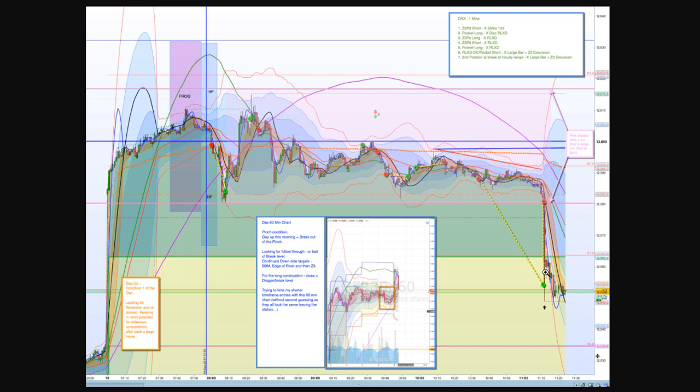She gets short and then is rewarded for persistence and patience with a huge move on a double scoop and a fantastic exit to capture the Z3 excursion. Very well done. Fortune favors the prepared. Fortune favors the brave.